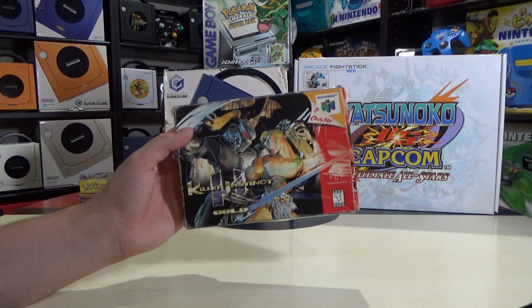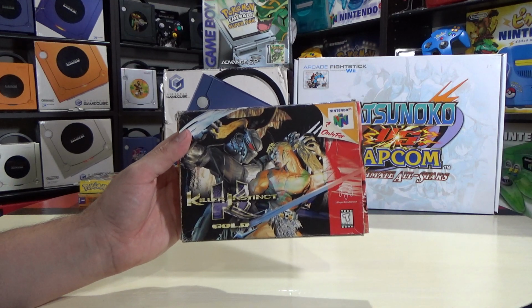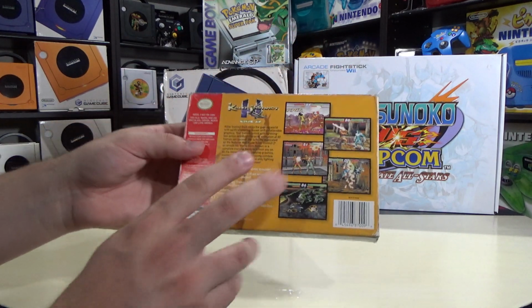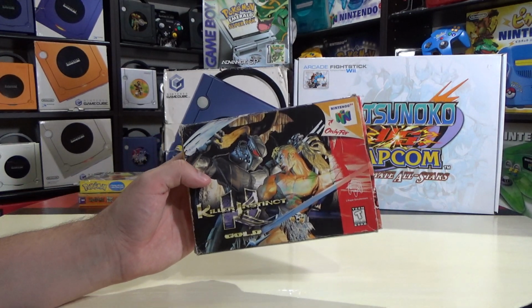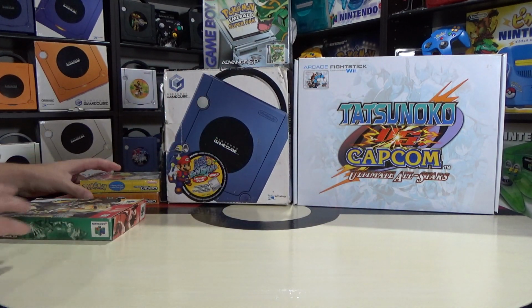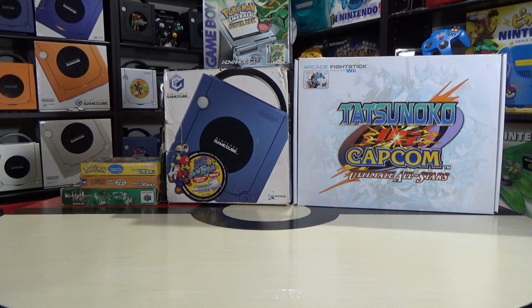Next up is Killer Instinct Gold. This is the last complete in-box game I needed from all the Rareware games on the Nintendo 64. I already had the cartridge, but I didn't have the box for this. It was a pretty good deal. It was around 50 bucks, so I thought I would definitely pick it up and add it to my collection. Now I think I have every single one for the N64 complete in-box.